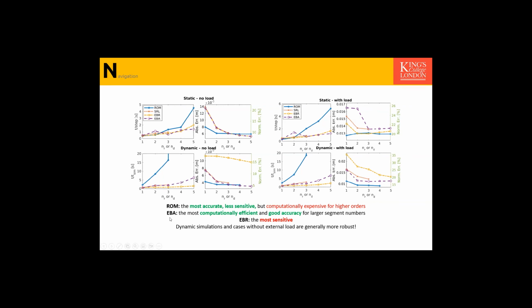An Euler-Bernoulli model with absolute states, basically a discretized model, is very similar to the finite element kinematics. It provides the most computationally efficient model with good accuracy, and it's good if you have a large system. But the serial rigid link model, basically the pseudo-rigid body approach, is the most sensitive if you take hyperelasticity assumptions into account. It also tends to be pretty slow compared to the others.